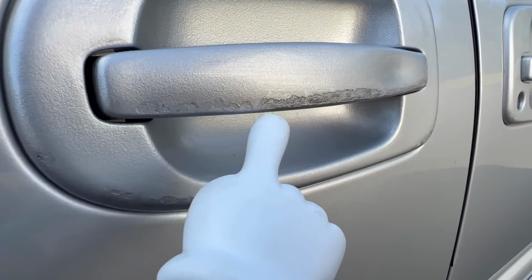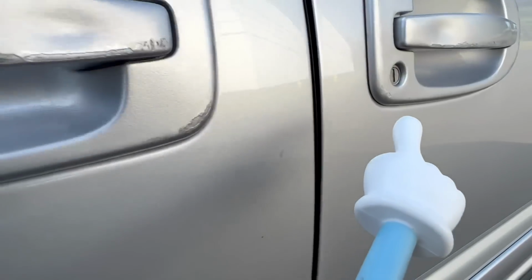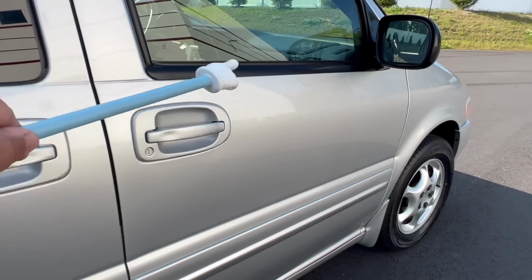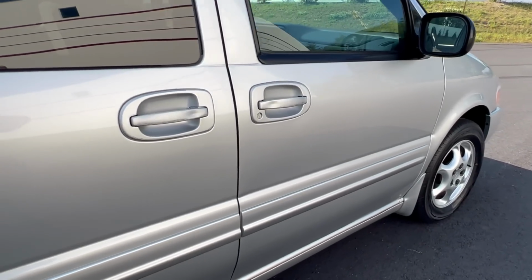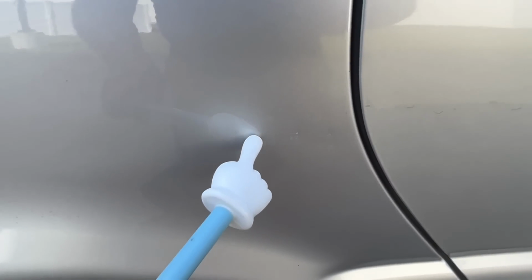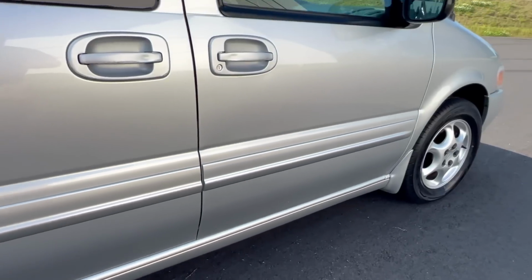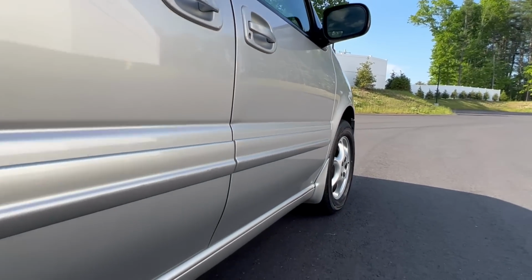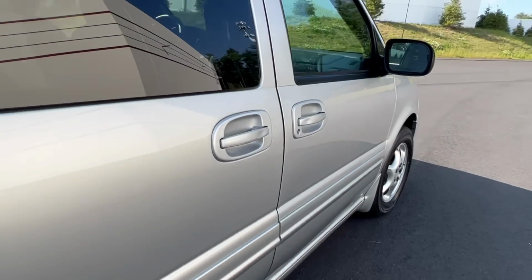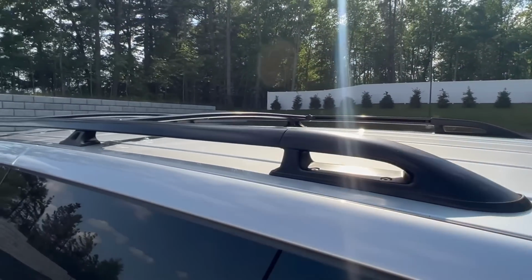You can see this painted to match door handle here. A few little chips there, right on these edges. So I want to say something must have kind of dinged or chipped those handle edges, and then maybe the same thing kind of here, and left a few little impressions. But real clean, straight. See those few little marks there on the roof. Got the roof rack.